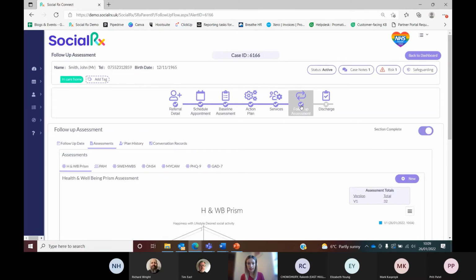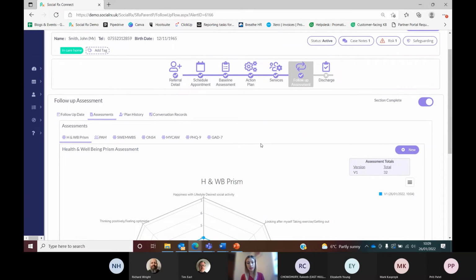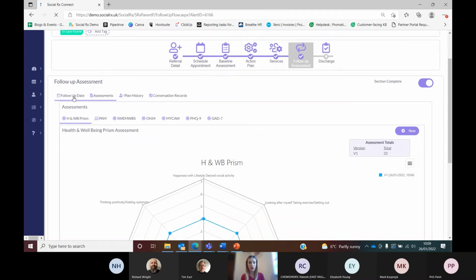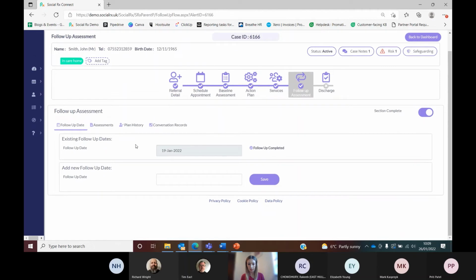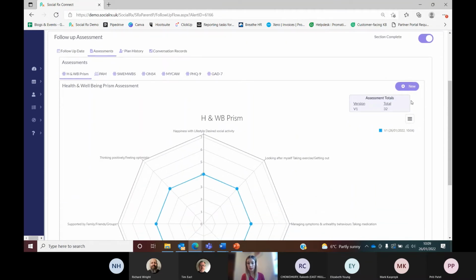So the next section is for follow-up assessments. This may be 6 weeks after you make that booking. It may be every 2 months. So in here you can add in any number of follow-up meetings, and they will go into a link worker's bucket of scheduled tasks that they need to complete. You can fill in another assessment.